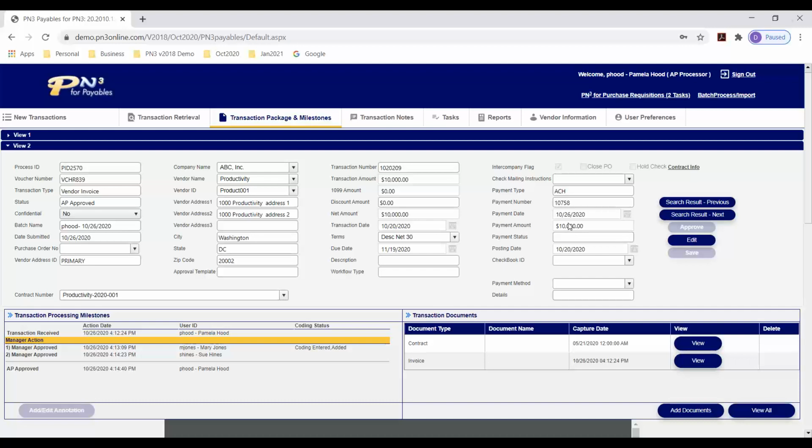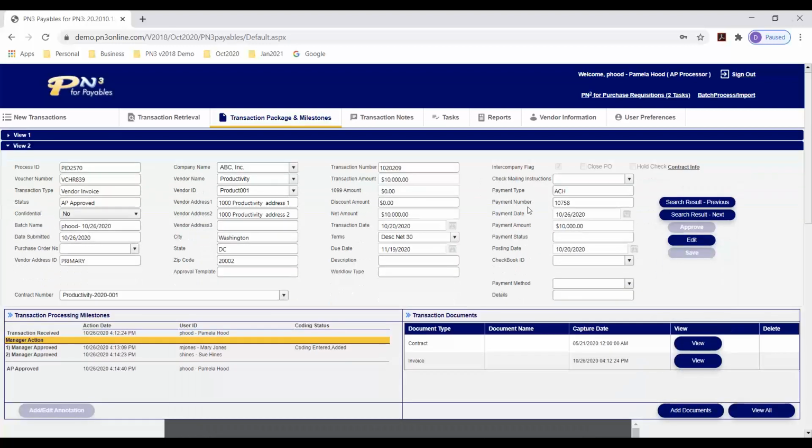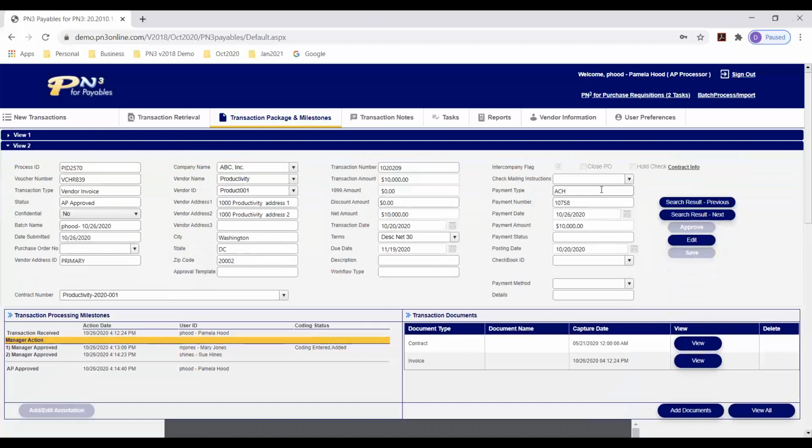And I'm not sure if you noticed, different users can have different views of this page. AP typically wants to see all of the header data, remit to address, everything, due date, terms. Managers quite often say, no, I want to see this condensed view. This is a little bit too much. I don't really want to see all of this. And users can control under their preferences which view is their default, although as you can see here, I can toggle from one to the next.